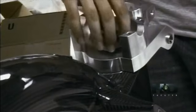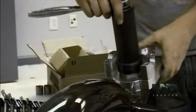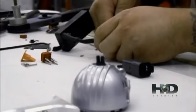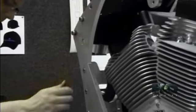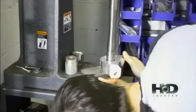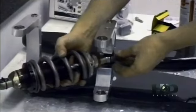And Confederate's approach to building motorcycles harks back to the old days, too. It takes 1,000 man-hours to complete each handcrafted bike. This bike is very, very time-consuming to create, to get it right, to get it perfect. It's a labor of love. It truly is. It has to be done perfectly.